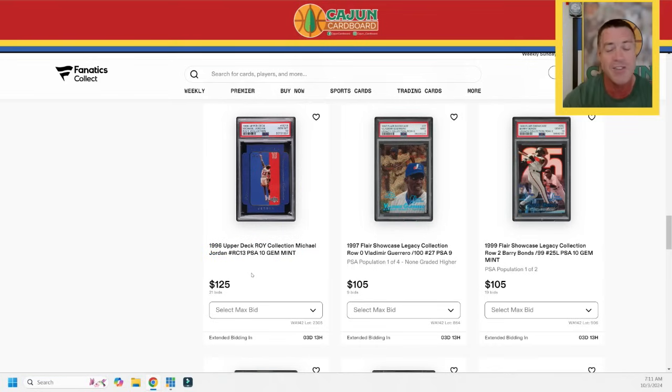It's at $125. And again, it's not selling for $100. It's not selling for $1,000. This card's gonna go. It moves. Cards like this on Fanatics Collect, you don't miss. They don't miss. Jordan PSA 10s don't miss. They don't slip under the radar. You don't get these half off discounts. So it's not gonna be stolen, but it's a card where, if you want it, you gotta come to the table. You gotta bid, man.